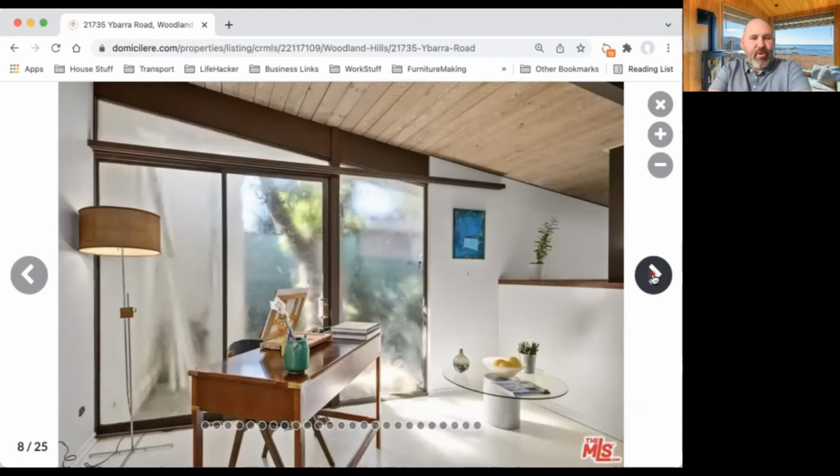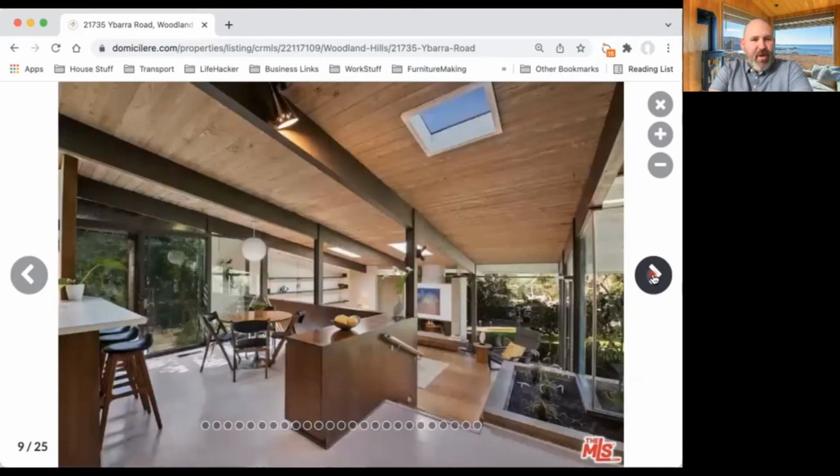Up here looks like a cool little office type space. And then you've got kitchen, dining room, and this living room with an indoor planter down below. So many cool design elements incorporated into this house. I mean, the walls look like they are 50% glass.